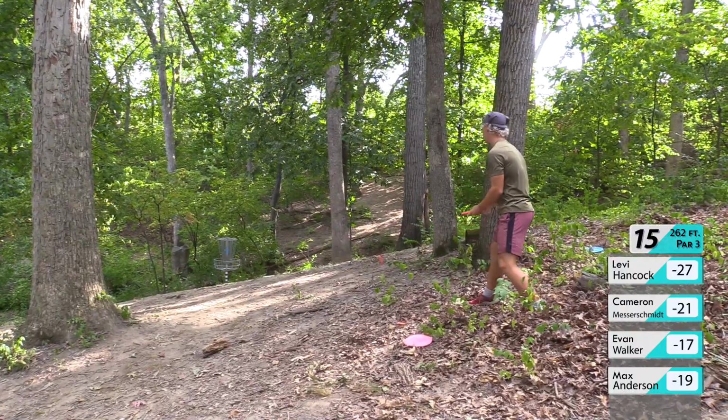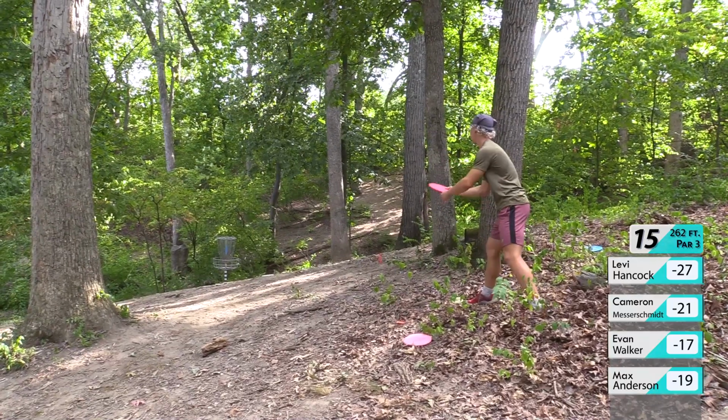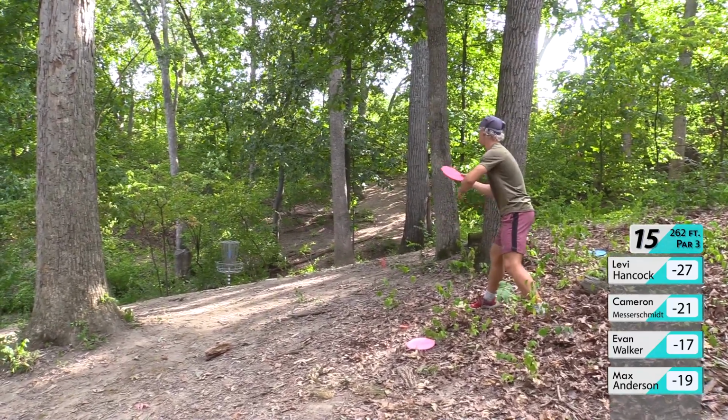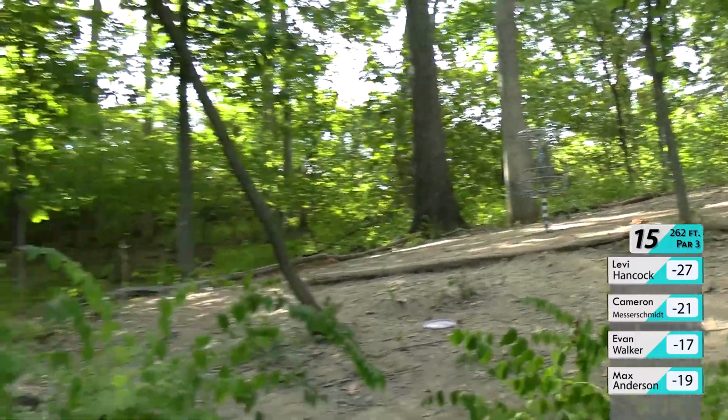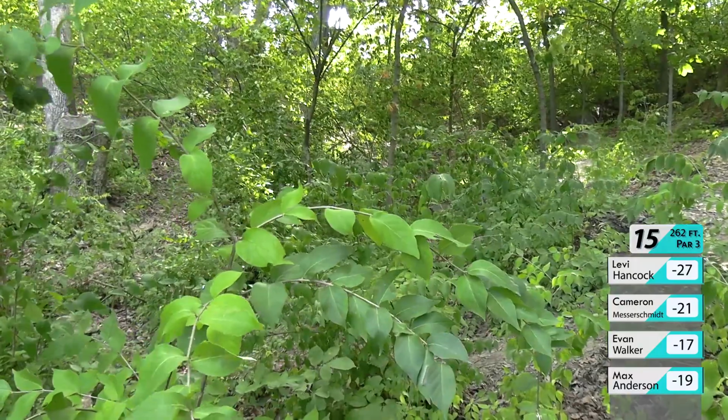As Levi does, a lot of people end up laying up their shot from the short side, but it looks like Evan's trying to make up for lost strokes on the last hole. Oh, just a little right again. That's two holes in a row.